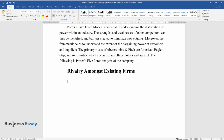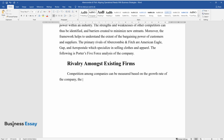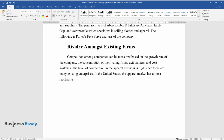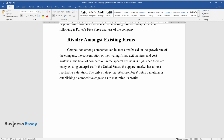Rivalry amongst existing firms. Competition among companies can be measured based on the growth rate of the company, the concentration of the rivaling firms, exit barriers, and switching costs. The level of competition in the apparel business is high since there are many existing enterprises. In the United States, the apparel market has almost reached its saturation. The only strategy that Abercrombie & Fitch can utilize is establishing a competitive edge so as to maximize its profits.